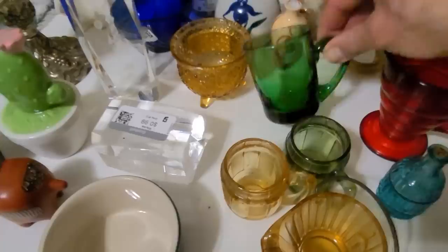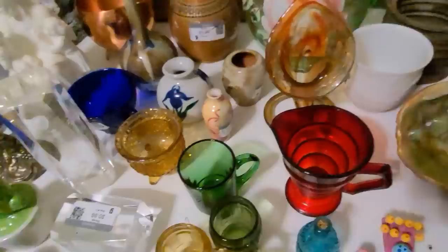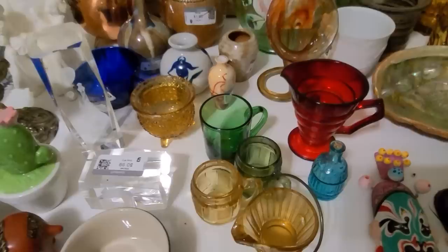I'm just not sure about this guy. I'm hoping, as with the cobalt mug and the Hazel Atlas tumblers, that when I go back to Goodwill next time or in a couple of times, there will be additional pieces that I can collect and sell multiples.